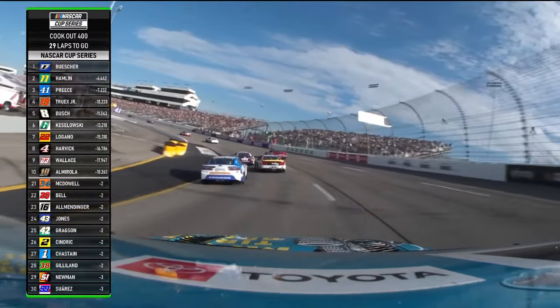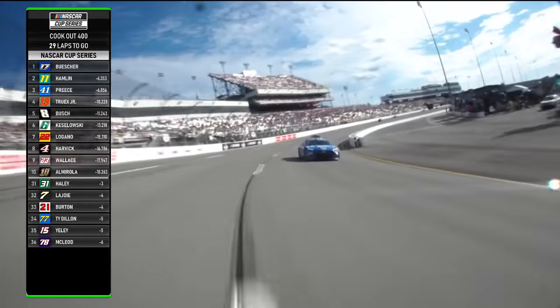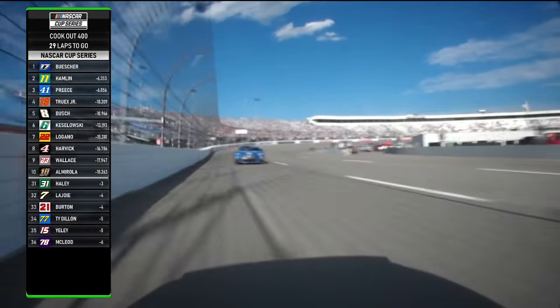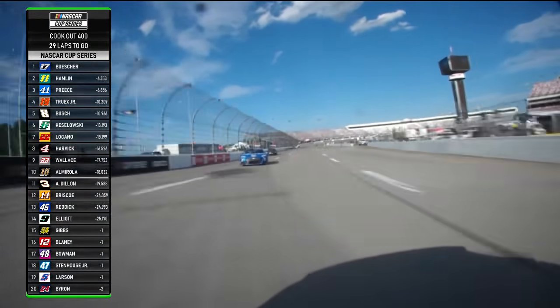So if you're Buescher, Hamlin, Priest, Truex, even though you're so focused, you don't want to distract your driver and lose time. But as a crew chief, you got to know, how are we driving? If I get a pit stop, now I don't have to run 50, 60 laps on a set of tires. Now it's only 29 laps. So what do I need to do to make the car better?